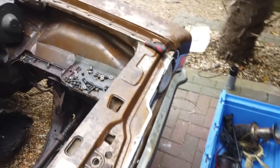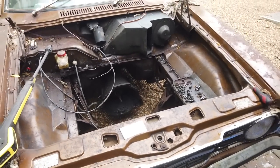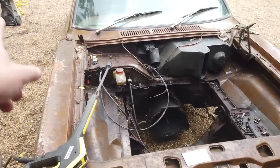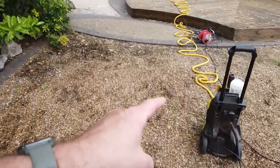I've got this block paving to clean yet, no point doing it while we're doing this. Anyway, we're degreased down. It's time now. Set you up on the tripod. I've got a hot water connection to it. I like this expandable pipe here.